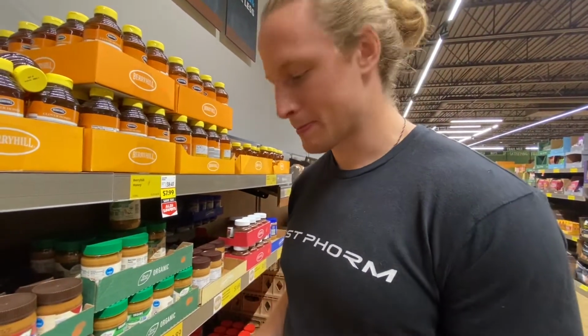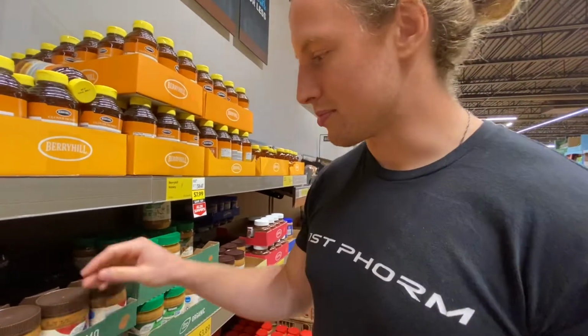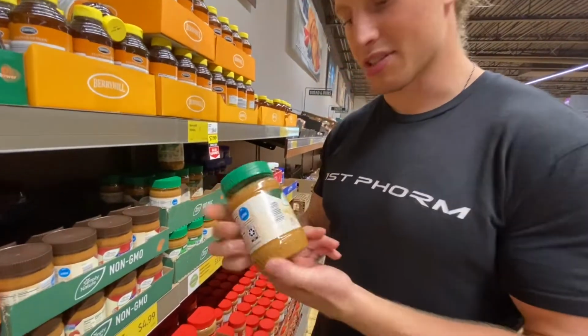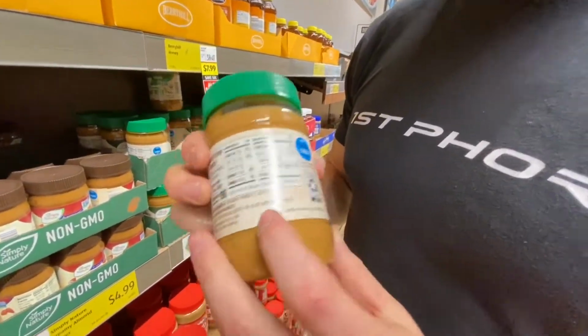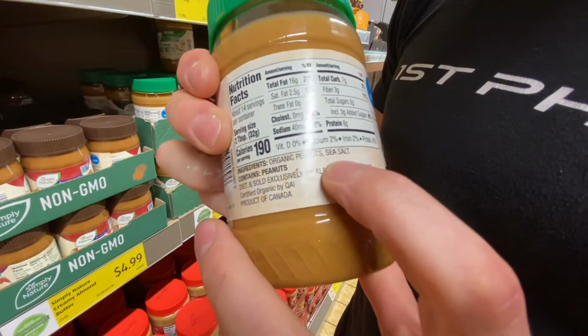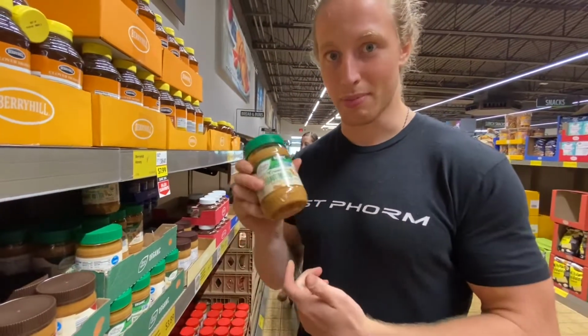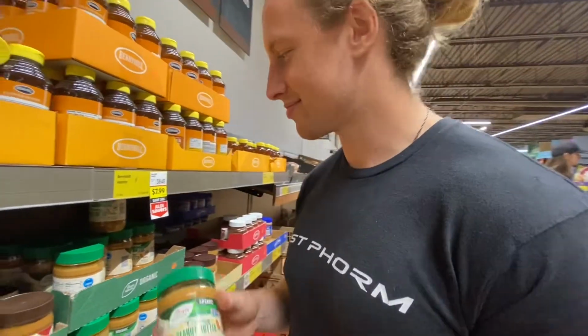If you look and see hydrogenated, then you know. So what's a better option? Better option would be something right here. So this is just peanuts and salt. Wow, and it's organic, which you want for peanuts. Boom, it's a better option. Nice. Just make sure you stir it.